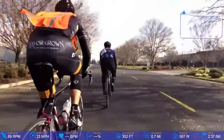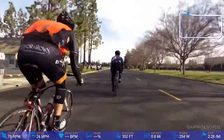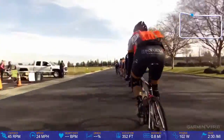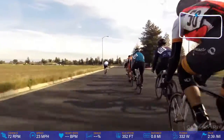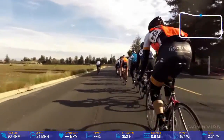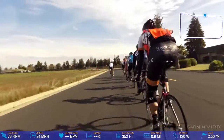So pretty much so far, everyone's on a pace line. You can see that we're riding in the low, sometimes crawling up to the mid-20s. Andy and I are usually sitting at the back. Sometimes I'll go along the side for some camera shots and to see what's going on, but usually we're toward the back. Now, this isn't a skills clinic. This is an actual race.